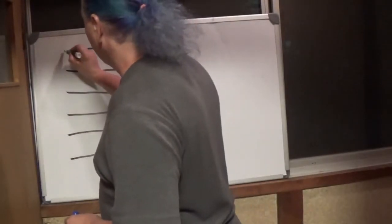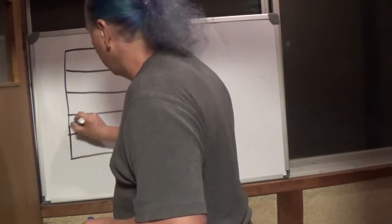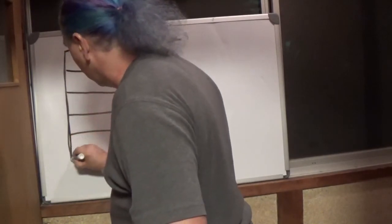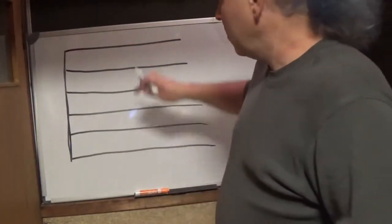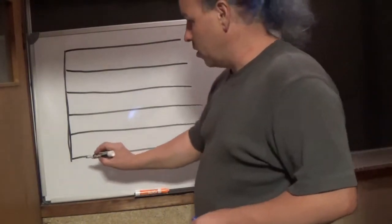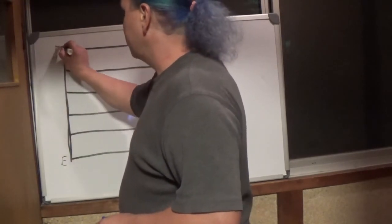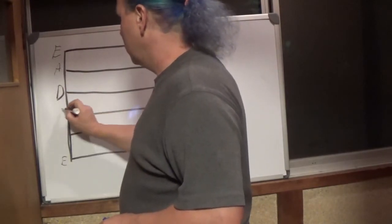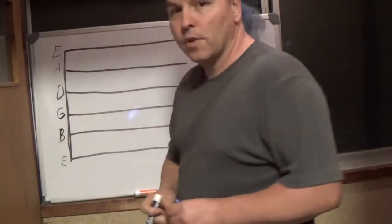Now this is going to be our neck. It's going to be the nut. So this is the bottom. Now when you're looking at tablature and things like that, this up here is always the low note. This up here is always the high note. So we're going to start off with E. This is E. This is A. This is D. This is G. This is B. This is E, right? So those are our tunings.